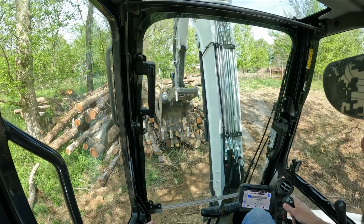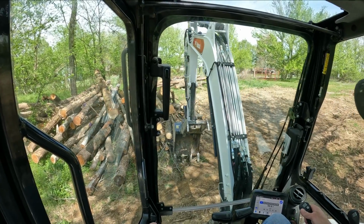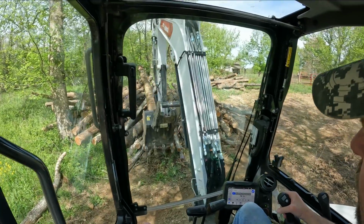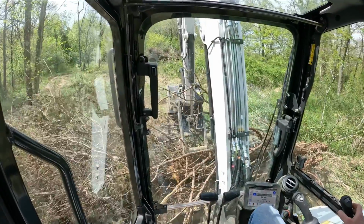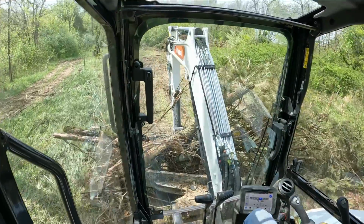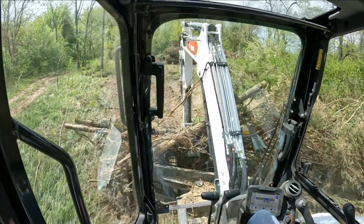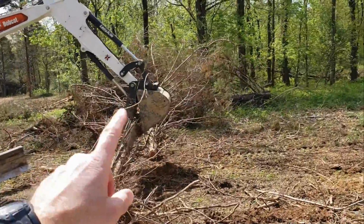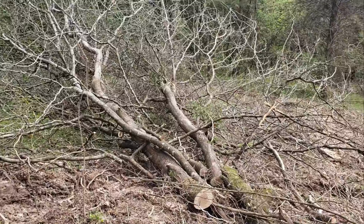Let's bump a few of these logs over, so I got a little more room to get through the gap here. That's better. Alright, just made the last cuts. I got 1, 2, 3, 4, 5, I think 6 chunks left. Progress.